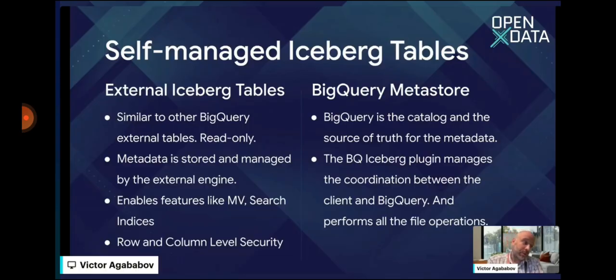In addition, if you query those tables via BigQuery rather than through your open source engine, you are receiving the same exact features as we talked about just now for external Iceberg tables, including column and row security and the possibility of building materialized views and search indices over your data.